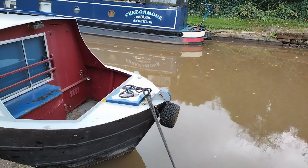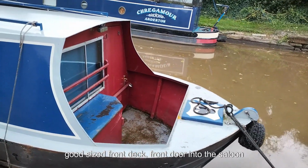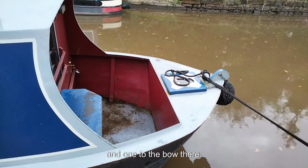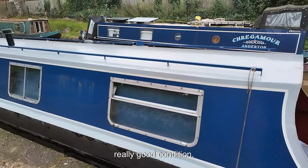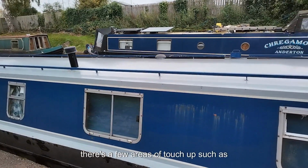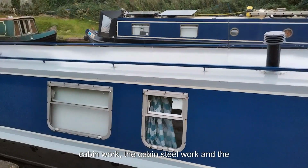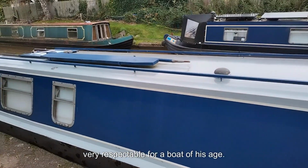So here we have Trefaldwyn. Good sized front deck, front door into the saloon, locker at the front on the well deck, and one to the bow there. Externally, the paintwork's in really good condition. I believe she's a 1970s boat. There's a few areas of touch up, such as around there. But the cabin work, the cabin steel work, and the condition of the paintwork, very respectable for a boat of its age.